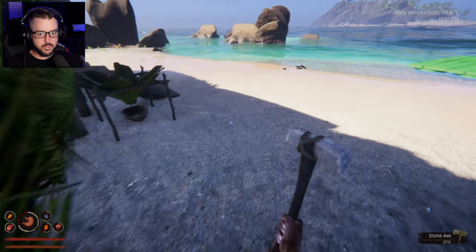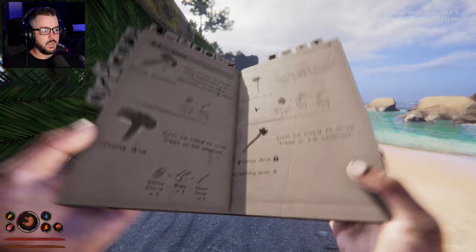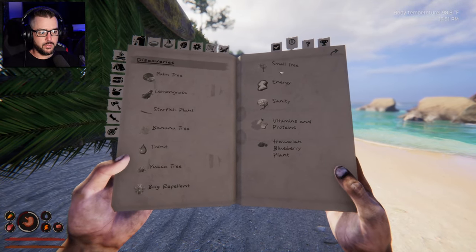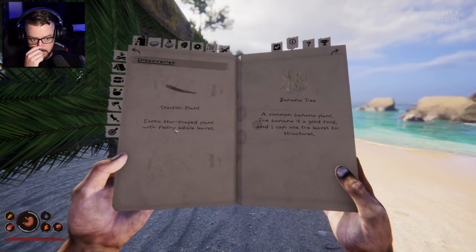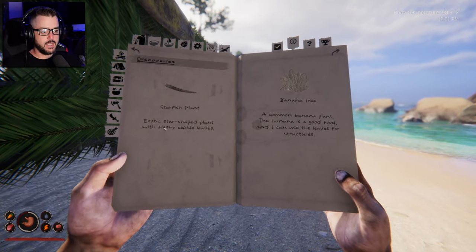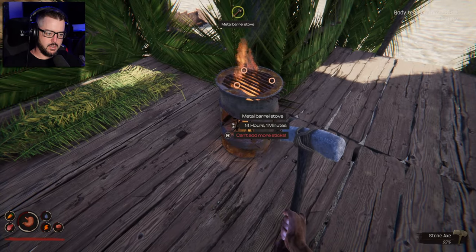So what is this stuff here? Starfish leaf. I need to actually start looking at this stuff over here too. So starfish plant. Exotic star-shaped plant with fleshy edible leaves. So we can actually eat that. I wonder if we have to cook it first. There we go.